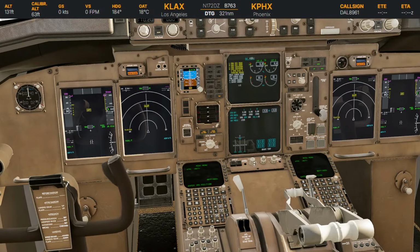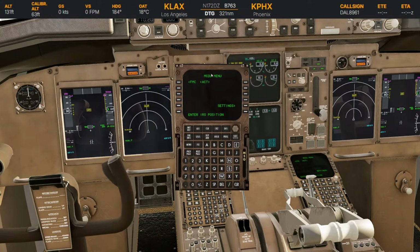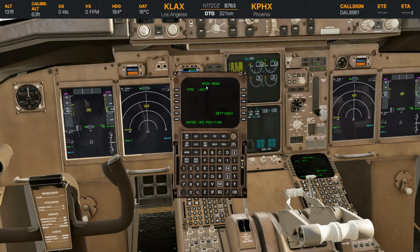So we're going to put the computer here on automatic, and let's bring up the McDo or the FMS. Actually, is it called FMC or McDo? I don't think on a Boeing it's called McDo, is it? I could be mistaken, but that's very unusual. All right, FMC, we're going to come here and we're going to take a look.